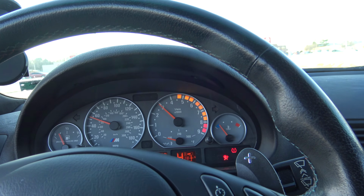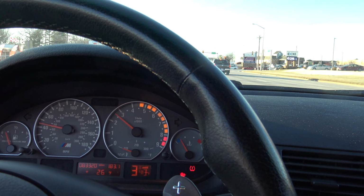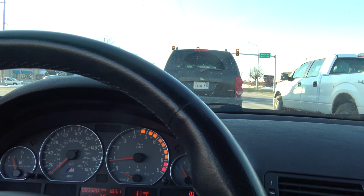I don't think she's pulling to the right. Yeah, that's what I'm talking about. That is what I am talking about. Wheel wobble's kind of gone too. All right, I'm gonna take this puppy home. I'm not gonna do any pulls because she's cold. I don't want to hurt her too much. So we're just gonna take it home and we'll do some pulls later.